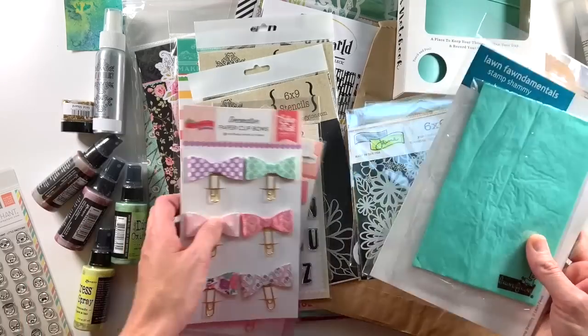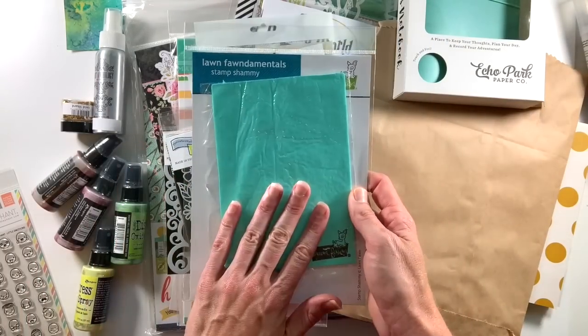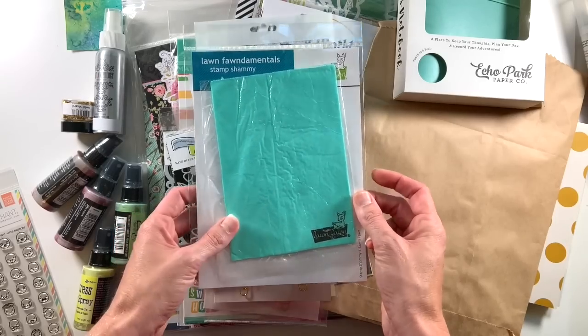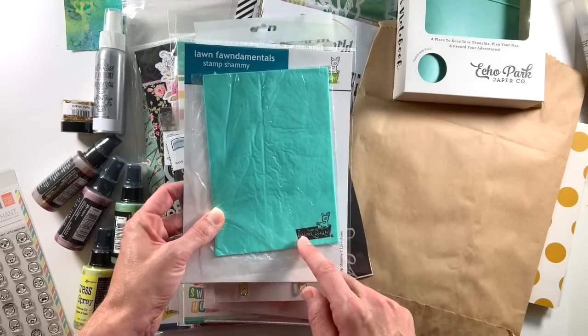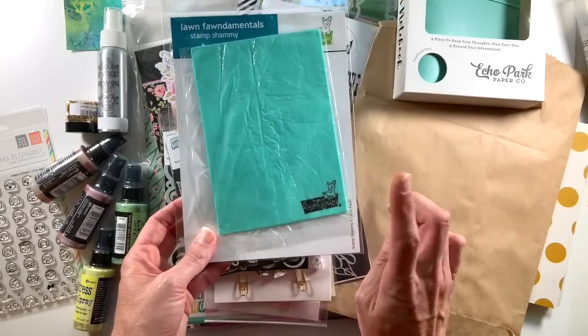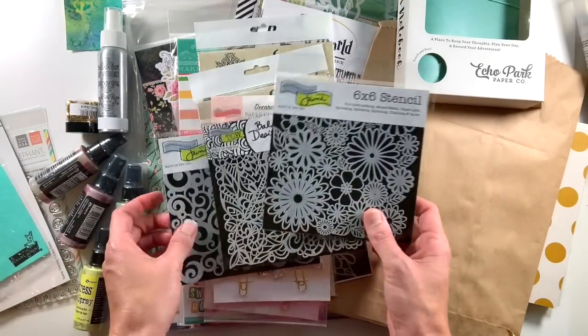At that same booth, I picked up a Lawn Fawn stamp chamois. I've seen this online and I've never gotten to try it. You add water and it's supposed to be awesome for cleaning your stamps. And as someone that does not clean her stamps very often, I thought that this might come in really handy.